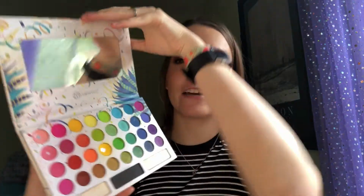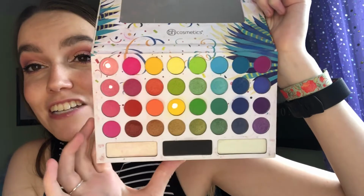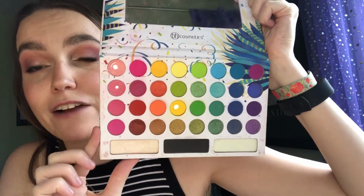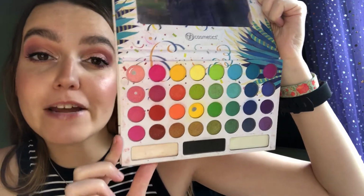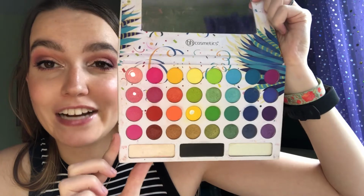The next question is to show your oldest palette, and for me that is the Take Me Back to Brazil palette from BH Cosmetics. This is my tried and true trusty rainbow palette, and as you can see I've hit pan on a few shadows in here, and this is the palette that I reach for anytime I want to do any kind of rainbow look or just anything that requires bright colors. I know I will find it in here.